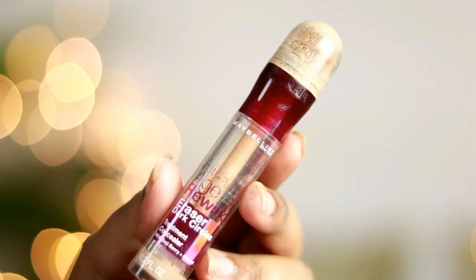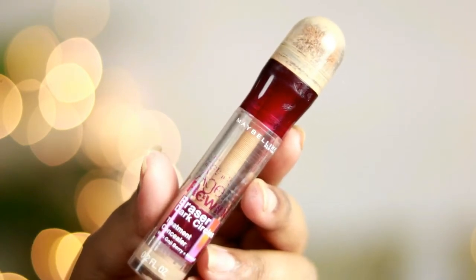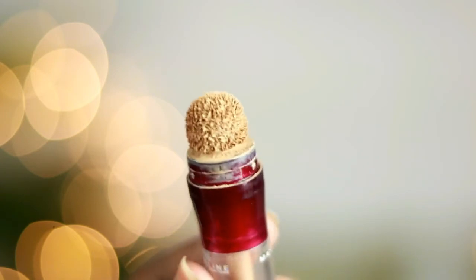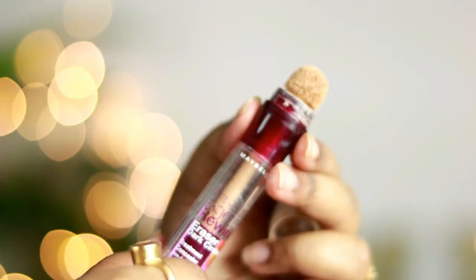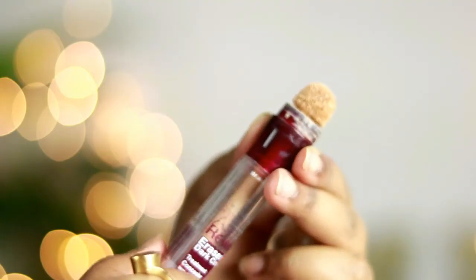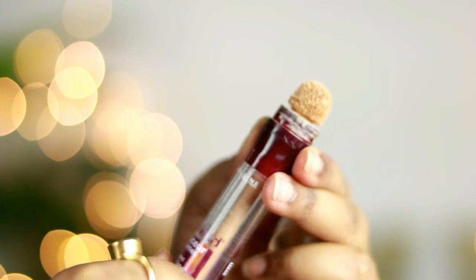Now coming to the Maybelline Age Rewind packaging, I can say that it also has really good packaging. The tube looks really different and it looks so nice. Even after seeing this tube for the first time, I got my concealer. It comes with this sponge tip applicator, and you just need to twist the tube to make the product come out. This sponge tip applicator is really soft, which helps in distributing the product under your eyes very gently. It's very important not to put too much pressure under your eyes, so this applicator helps in doing so. So I really like the packaging as well.